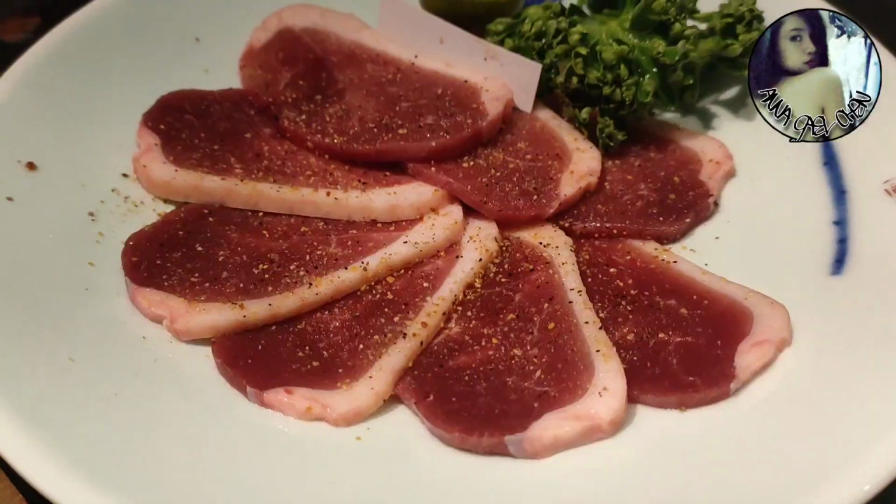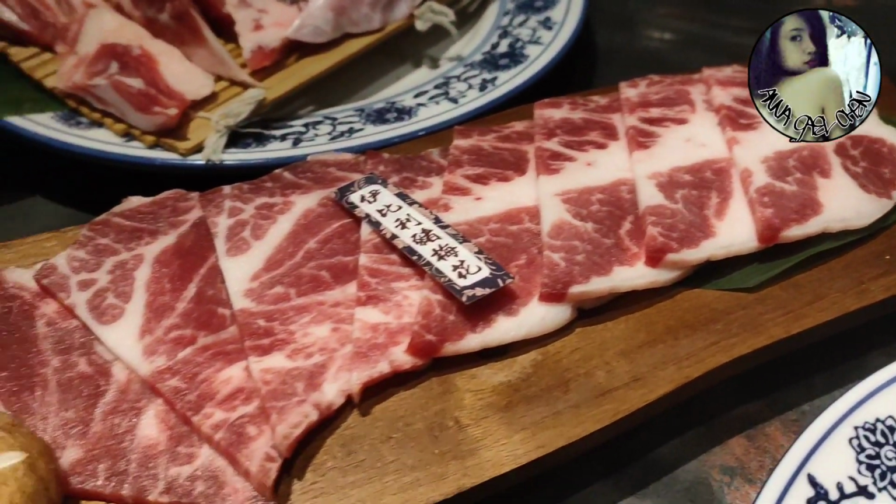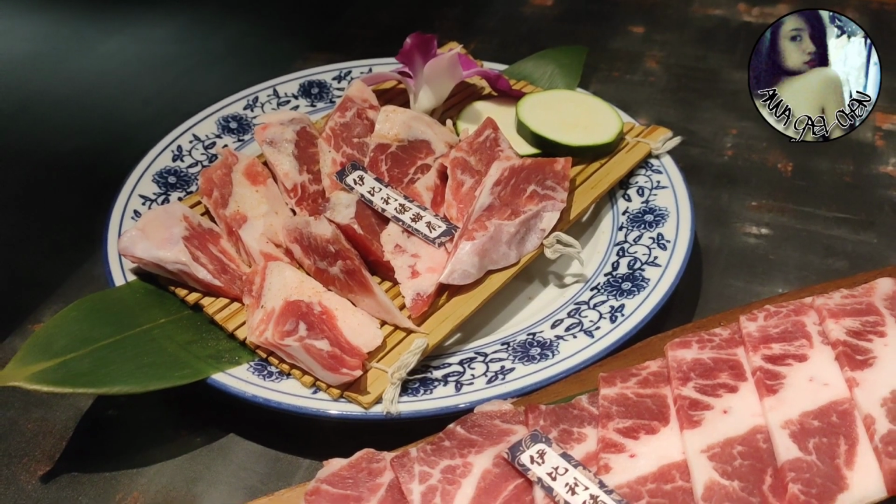We also ordered cherry duck breast, Iberian pig plum, and Iberian pork shoulder.